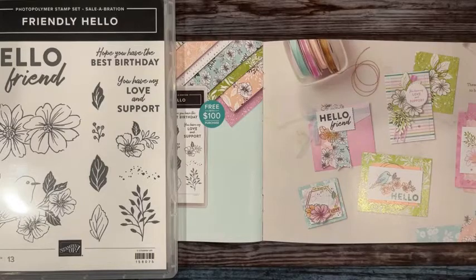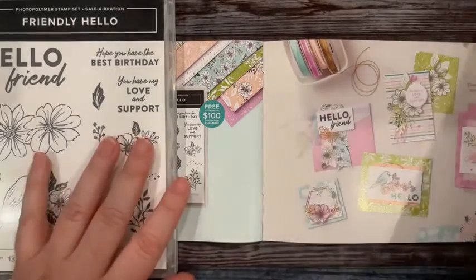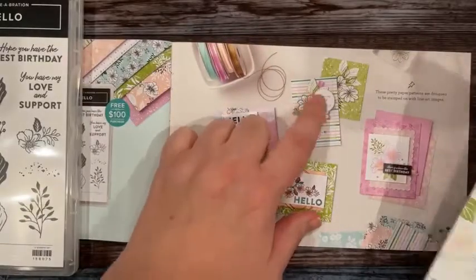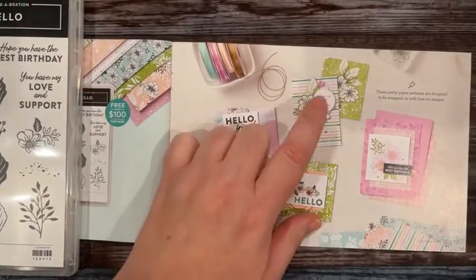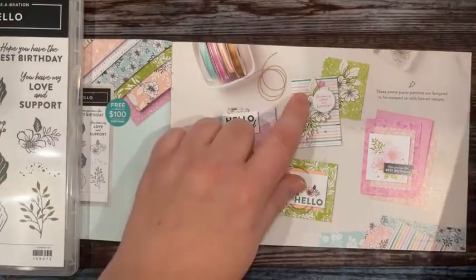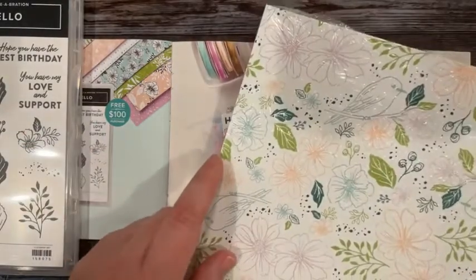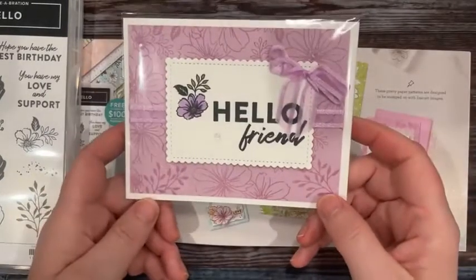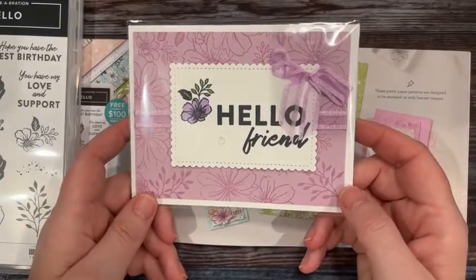And the paper coordinates with the stamp set, and you can actually stamp on it. So this image here, these flowers are actually stamped on the paper. You can kind of see here. So this flower is stamped on there, and this is the paper, which is really cool. But it also looks good without the paper. So this is a nice sample I got.